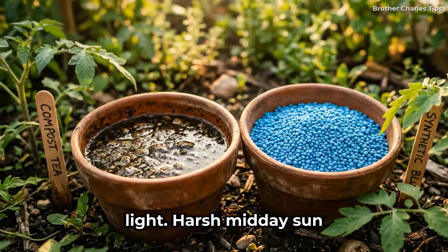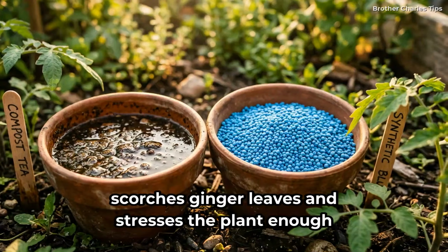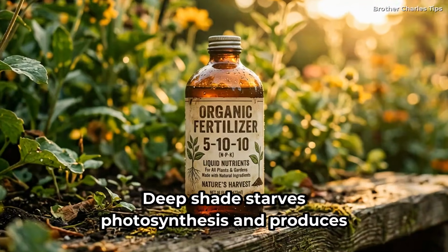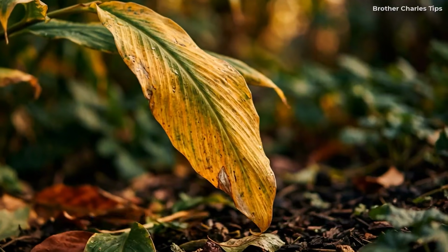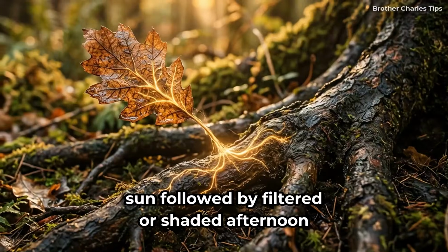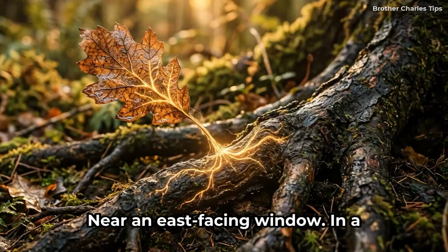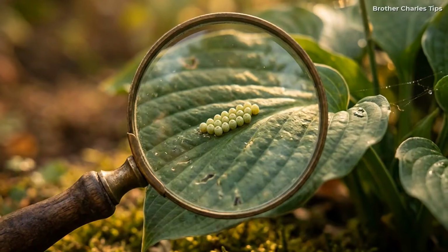Now, light. Harsh midday sun scorches ginger leaves and stresses the plant enough to slow rhizome development measurably. Deep shade starves photosynthesis and produces weak, leggy growth. The sweet spot is bright, indirect light, morning sun followed by filtered or shaded afternoon conditions. Under a light canopy, near an east-facing window, in a spot that loses direct exposure after noon.